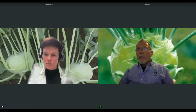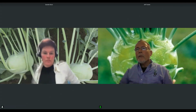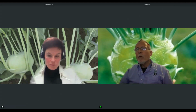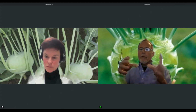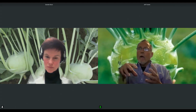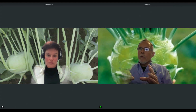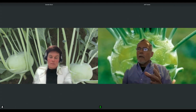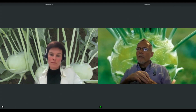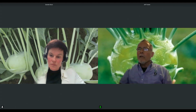Well, as I said, we're approaching it as a processed product here, but if you're going for a bunching product, we're pretty impressed with the Conan variety. Even when you're just selling a whole kohlrabi on the shelf, the Conan variety is a little bit larger, so I think for the consumer it's more satisfying when you go through the trouble of peeling and cutting the kohlrabi to get to the flesh. You end up with a larger portion of flesh to use, and it's also very sweet and very tasty. So I like the Conan variety quite a bit.